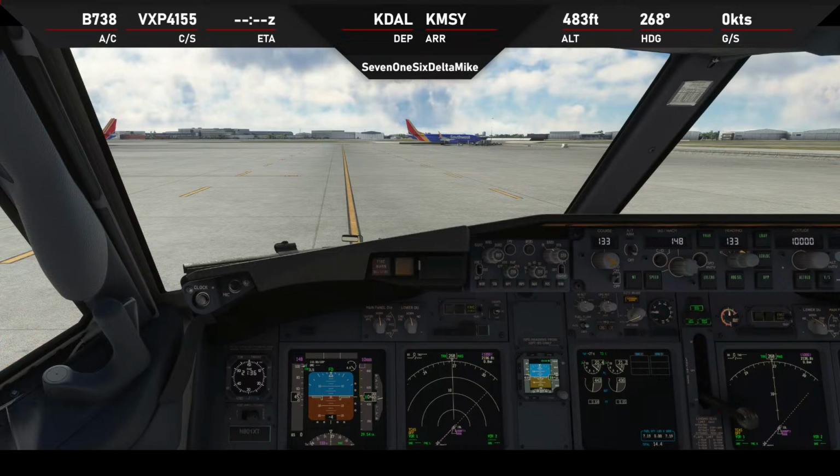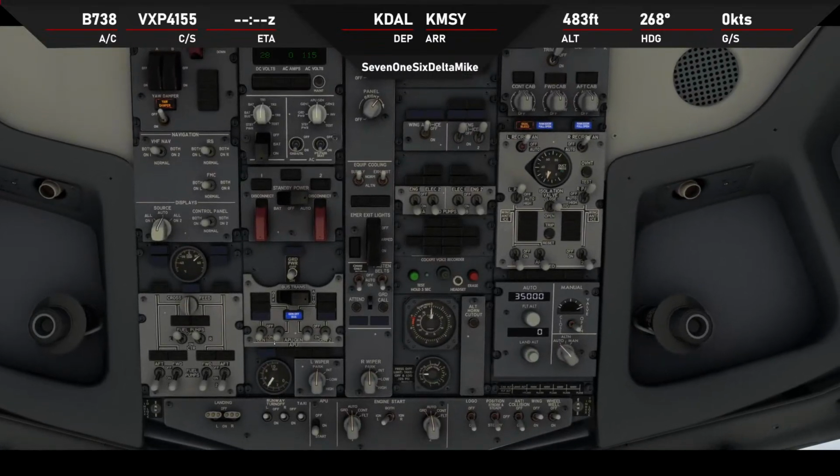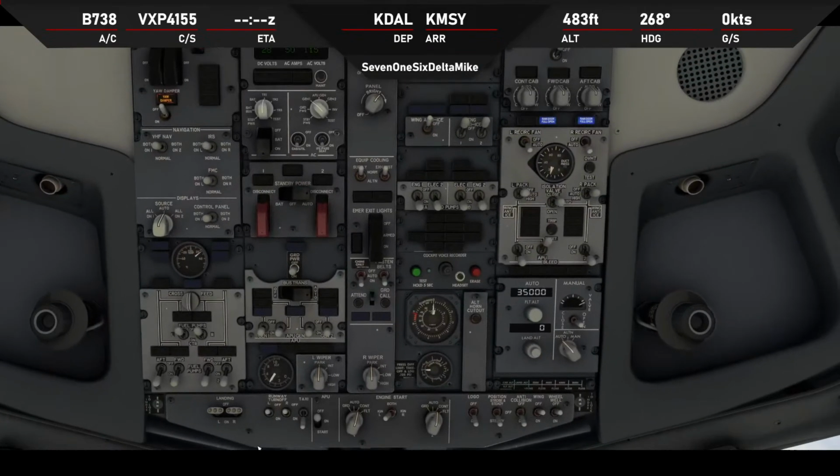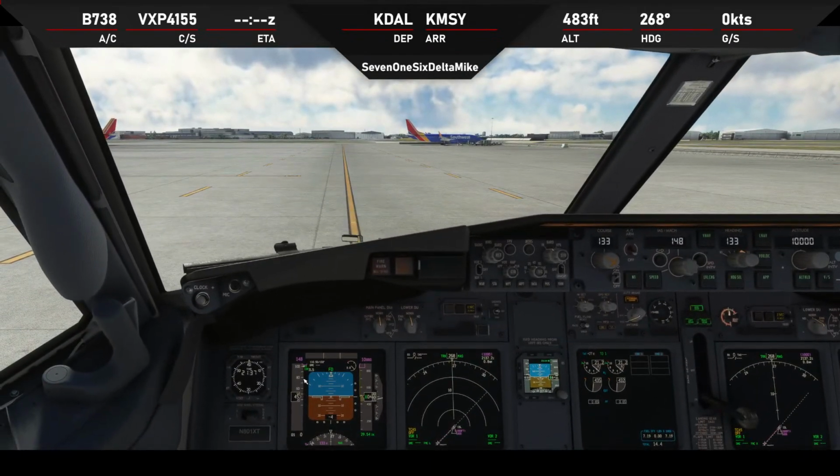Dallas Ground, American 608, ready to taxi. American 608, Dallas Ground, Runway 13 right, taxi via Delta 1 Lima. APU's off. 13 right via Delta 1 Lima. All right, Roy's got us looking good here, and we got our taxi light on, and we need to verify the ATIS one last time. Unlocking gear. ATIS is now Hotel.